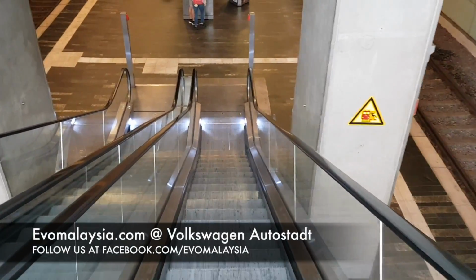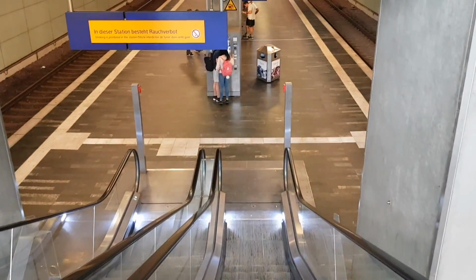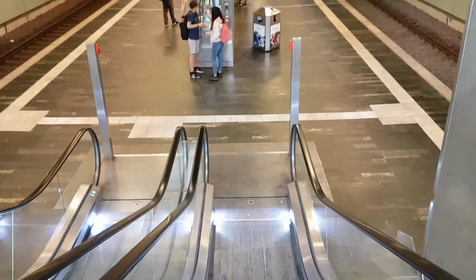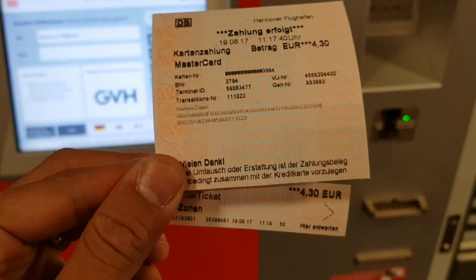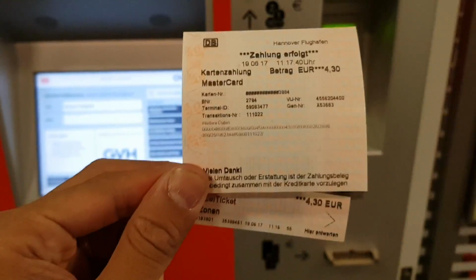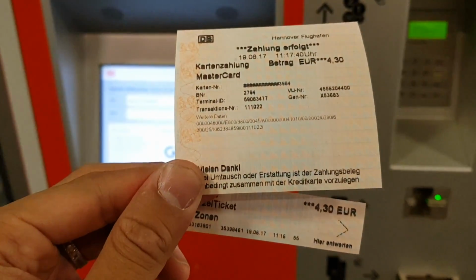So I'm in Hanover now, and I'll try to see how I can get to Wolfsburg Autostadt without a guide, just using their road signs. So I got my ticket, and from here I will go to the Hanover main station, and then I'll take another train there to Wolfsburg.